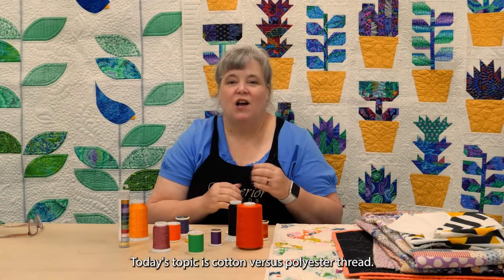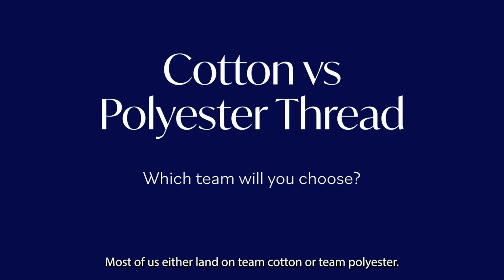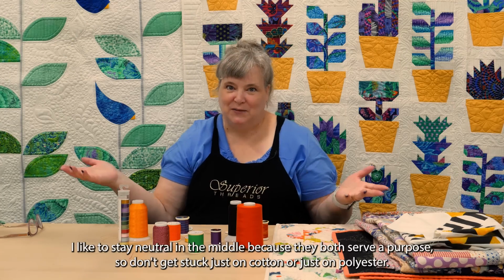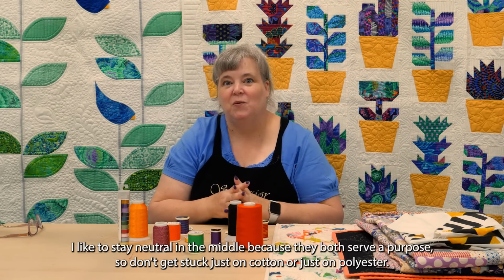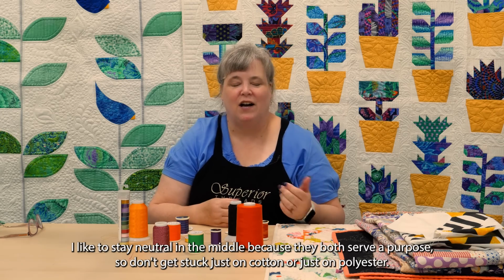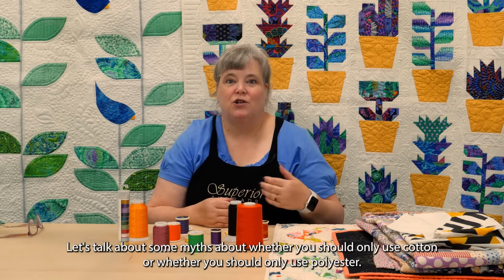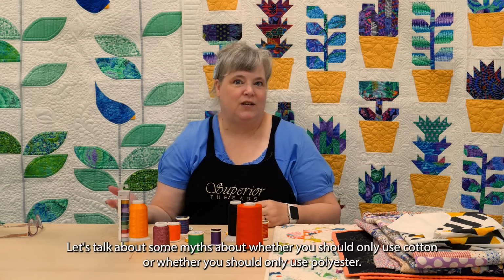Today's topic is cotton versus polyester thread. Most of us either land on team cotton or team polyester. Some of us are Switzerland. I like to stay neutral in the middle because they both serve a purpose. So don't get stuck just on cotton or just on polyester. Let's talk about some myths about whether you should only use cotton or only use polyester.